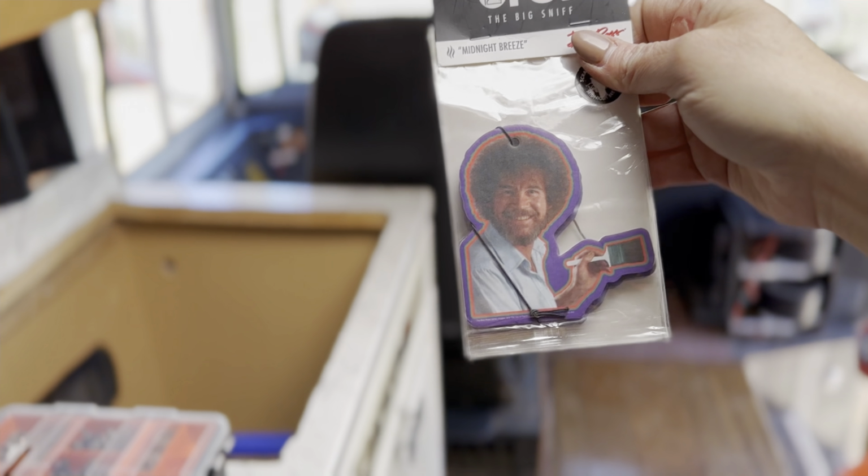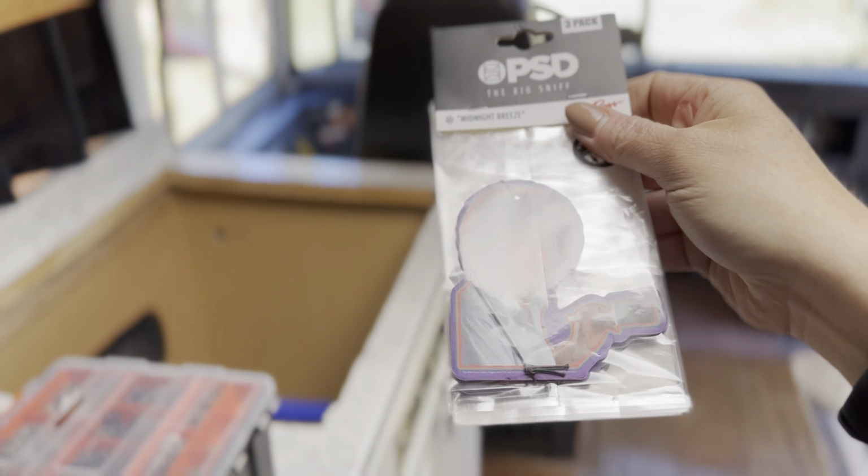I'll add more stuff in here that's actually up in the little storage unit up there. Oh, and look at this, guys. I got some air fresheners, and they're Bob Ross air fresheners. I need to hang these up in here so it smells good.